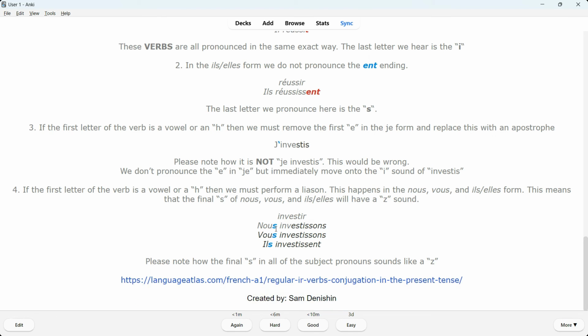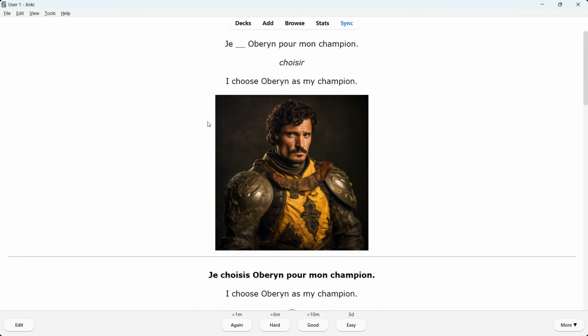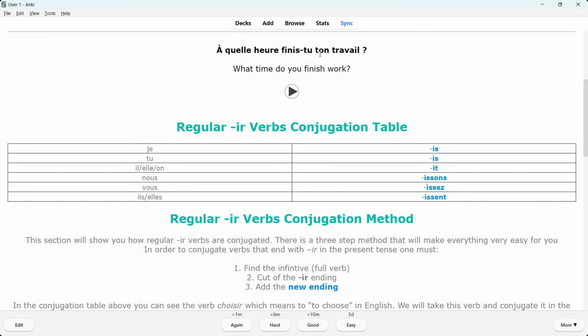And of course, there's a bit of liaison as well. For example, vous invitons, where the S becomes more of a Z sound. Okay, let's continue. We have another sentence. What time do you finish work? We have finir. À quelle heure tu ton travail? Let's have a look. À quelle heure finis-tu ton travail?